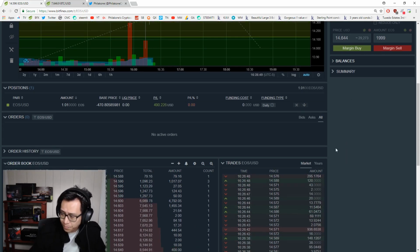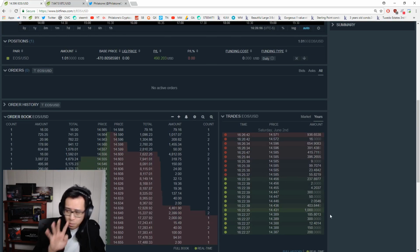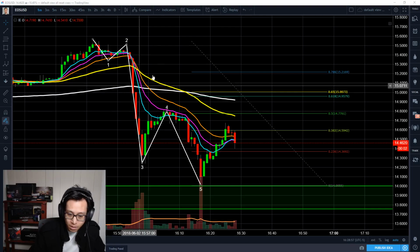That's good. I didn't quite catch that wick end right there, but this trade literally went on for 4 minutes. It was a 4-minute trade, guys, okay? 4-minute trade for $490. And yeah, pretty good trade. Not bad.